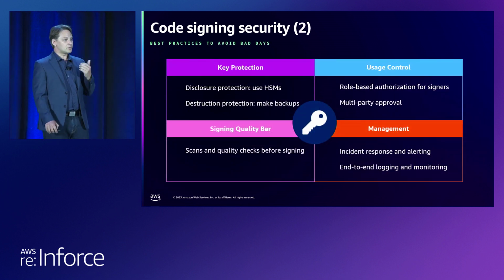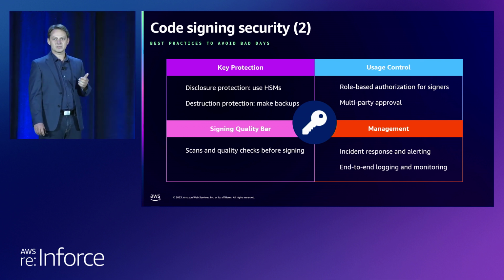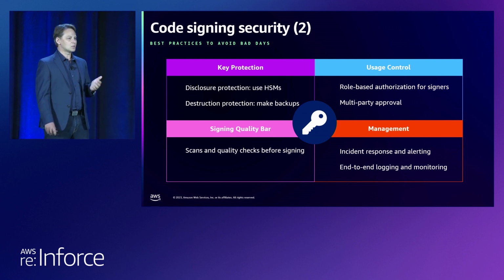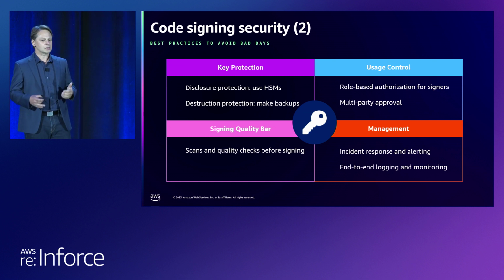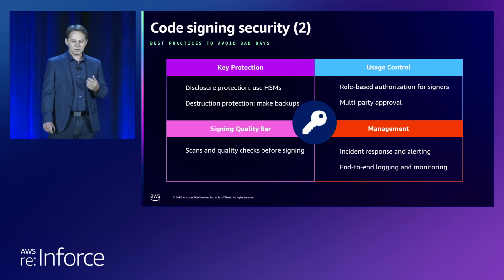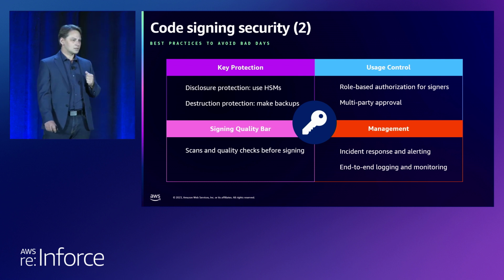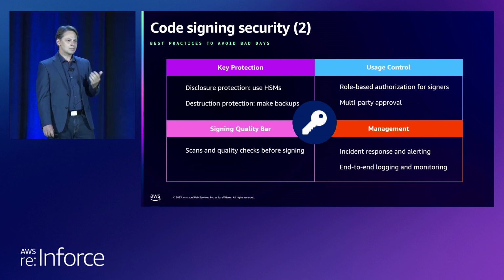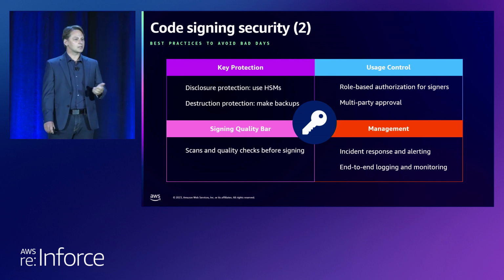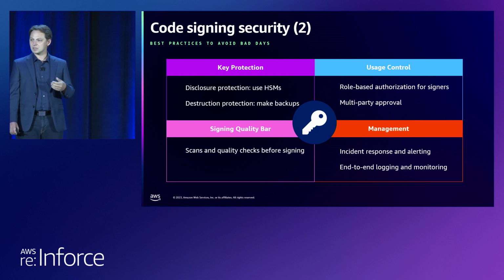So in order to prevent bad days, if you'll permit me to suggest a few informally stated best practices if you're trying to protect your code signing keys by designing or adopting a code signing system. First, we alluded to these before, key protection. It comes in two flavors: disclosure protection and destruction protection. What I mean by disclosure protection is simply keep copies of the key from walking away, the plain text of the private key being accessible to a malicious actor and an attacker.